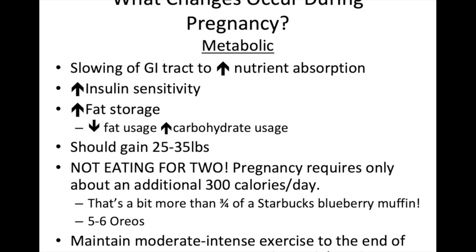Okay, so metabolic changes. We have a slowing of the GI tract, which is in order to increase nutrient absorption. We have an increase in insulin sensitivity and increase in fat storage. So we have a decrease in fat usage for energy and increase in carbohydrate usage. Now that just means in the short term, right? So when we use different macronutrients for energy, this just means that we're using less fat in the moment and more carbohydrate in the moment.